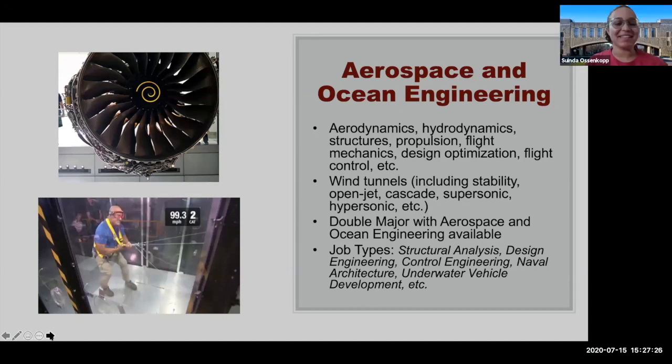Okay, aerospace and ocean engineering. So aerospace and ocean engineering kind of combines 2 degrees under one major, aerospace engineering and ocean engineering, two different engineering majors. But they're very similar. So they will combine aerodynamics, hydrodynamics, structures, propulsion, flight, mechanics, design, optimization, and controls. And they also have to do wind tunnels.